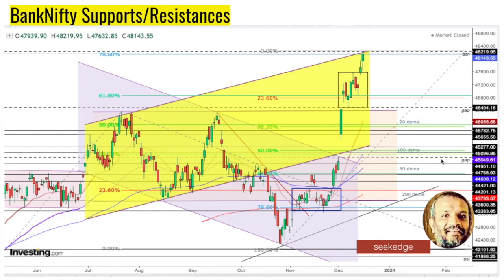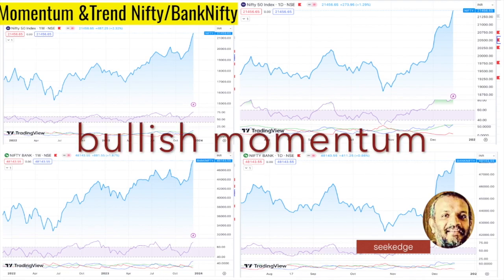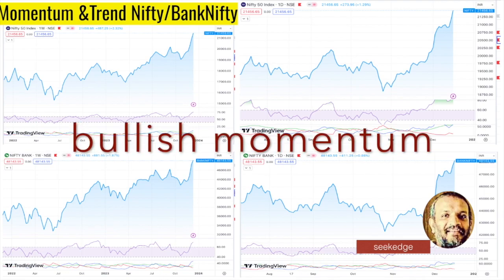So 45,000 would be the major gap. After the 46 is the major support. So that's about Bank Nifty and Nifty level support. Let's move ahead and see what's momentum and the trend indicators. You're using the RSI and the trend indicator plus ADX. These are used to understand how the market's momentum and trend is, and this is analyzed based on multi-time frame.